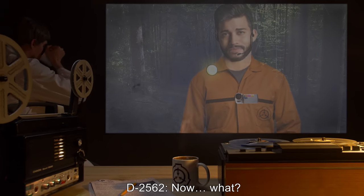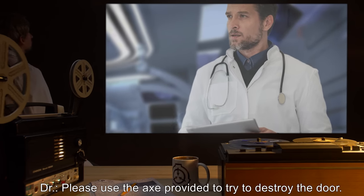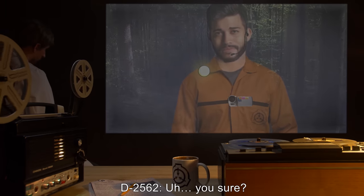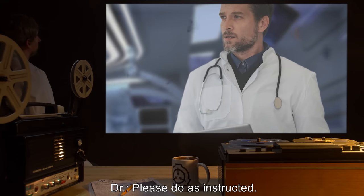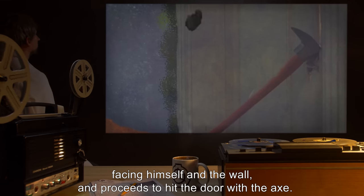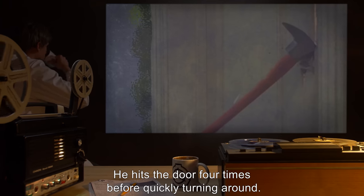D-2562: Now what? Doctor: Please use the axe provided to try to destroy the door. D-2562: You sure? Doctor: Please do as instructed. D-2562 places the camera on the ground, facing himself in the wall, and proceeds to hit the door with the axe. He hits the door 4 times before quickly turning around.